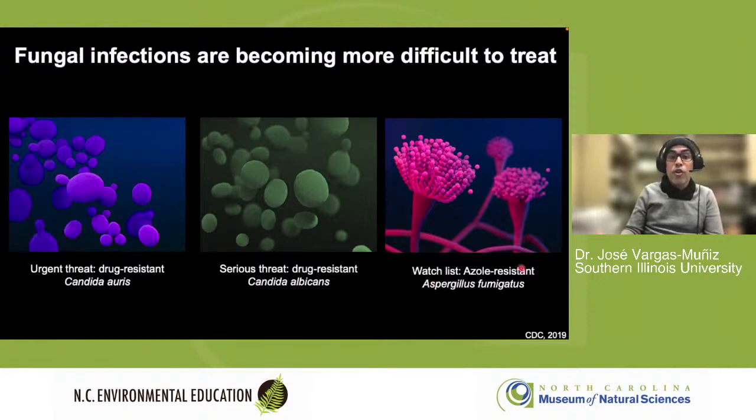Normally, we use azole drugs that target the synthesis of ergosterol, so basically they target the plasma membrane of the fungus to kill it. And now the fungus is becoming more resistant. Something that is really curious about fungal pathogens is that they're not primary human pathogens. They actually come from other origins and somehow have the right tools to colonize and infect humans.